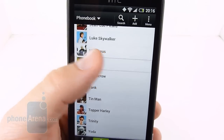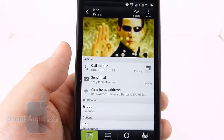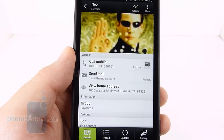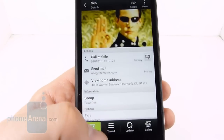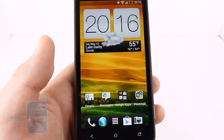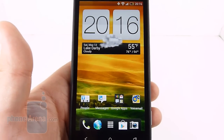It uses some of the Ice Cream Sandwich philosophy here, as we see in the People app with the big pictures and everything, but at the same time still retains the HTC Sense look and feel, and really just a nice user experience overall. So we're very impressed with that.